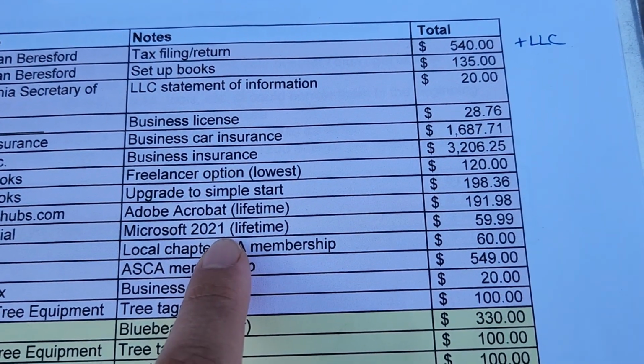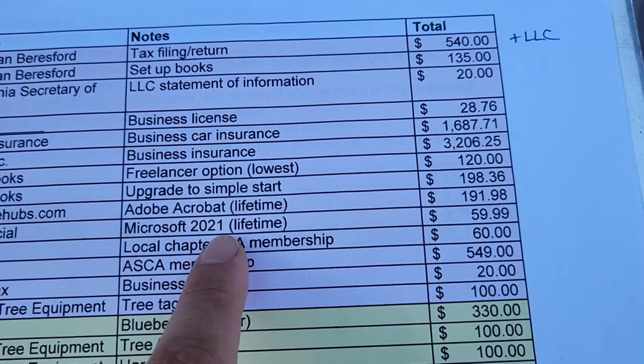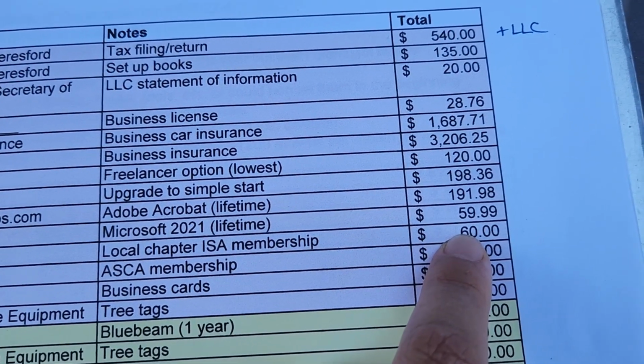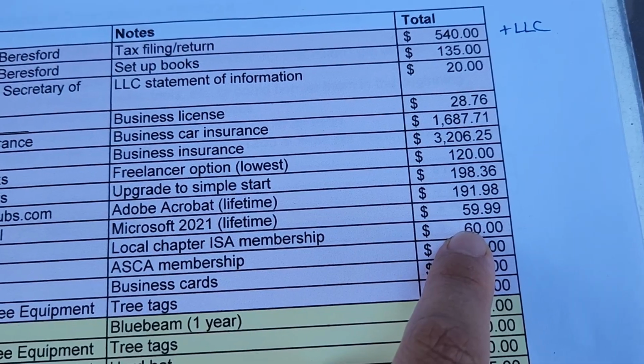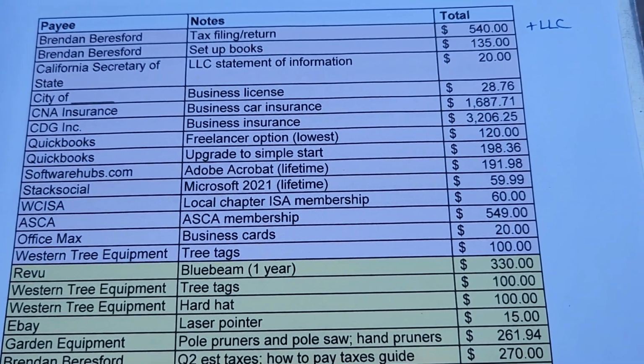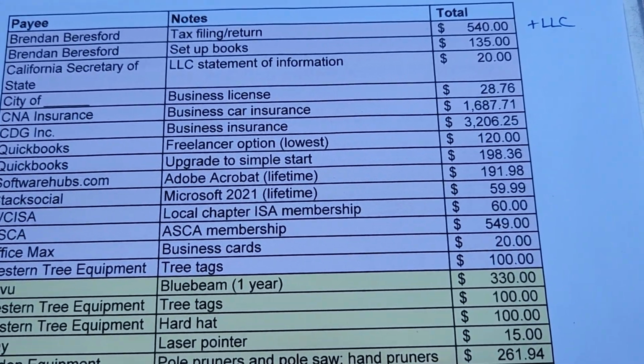Then my computer did not come with Adobe Acrobat or Microsoft Word, so I bought those two programs with a lifetime license for about $260. And a lifetime license is different from a subscription. Nowadays there are a lot of subscription software options.